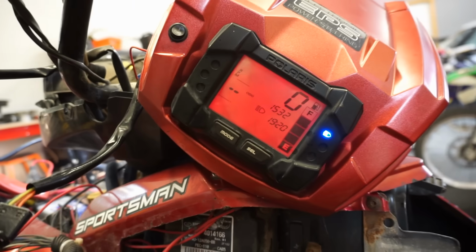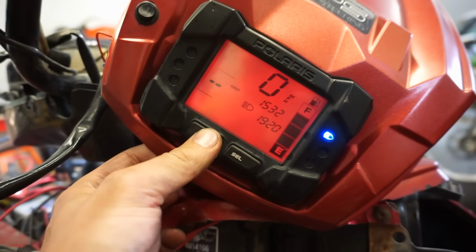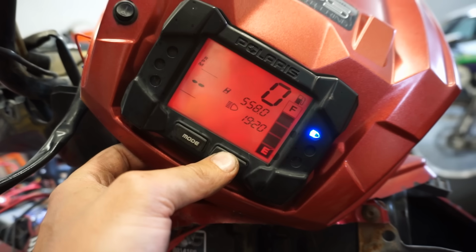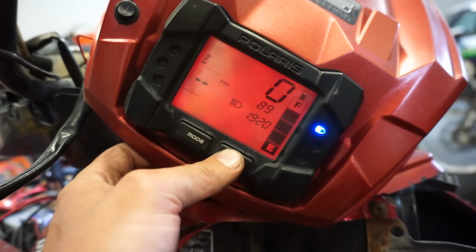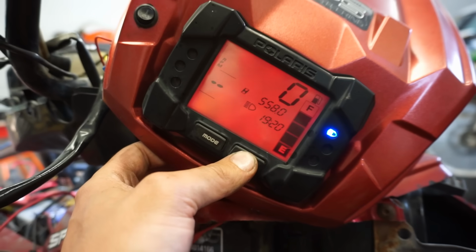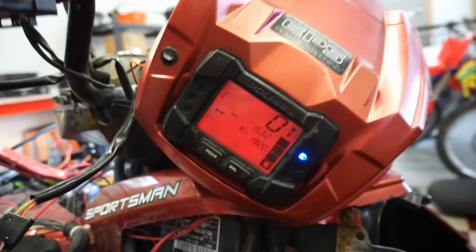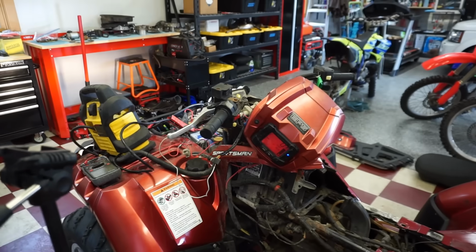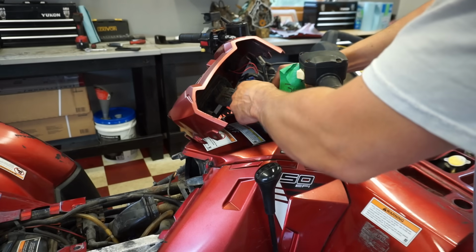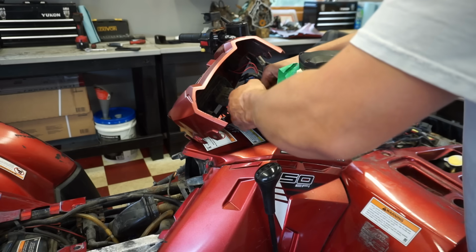What do we have for miles on this thing? 1,532 miles. That is not bad. Full gas tank. All right. Will electric start work? Key. Nope. Electric start's not working still.